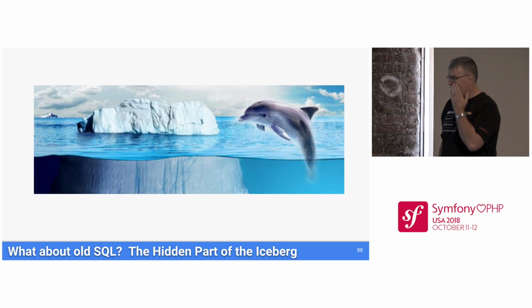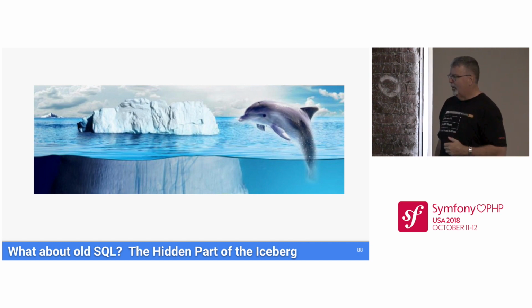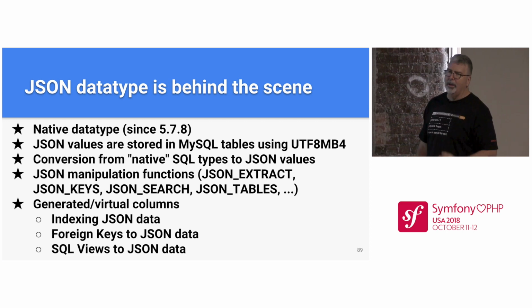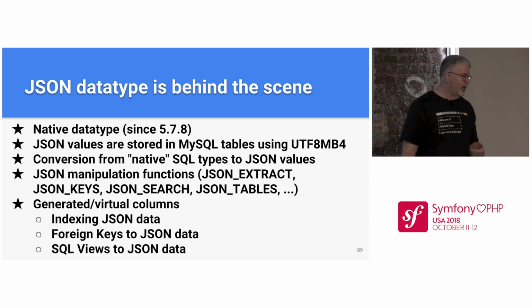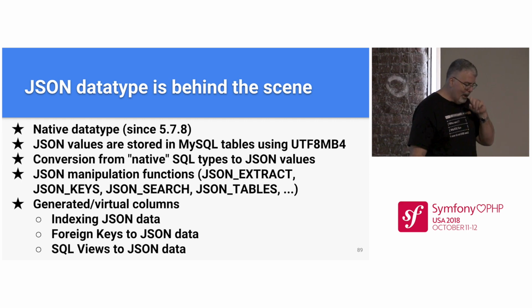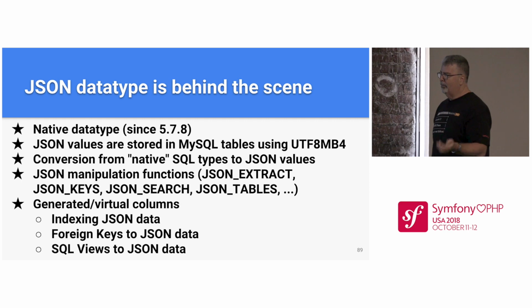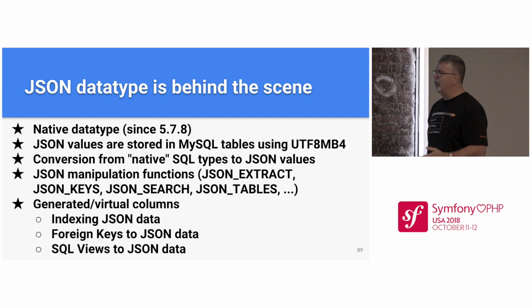So, as I mentioned earlier, what happens to your old SQL tables? Well, they're still out there, and behind the scenes, it's the JSON data type. Now, this new protocol and all that is not an object mapper. We're using Google Protobuf protocol to talk to the server with the new protocol to handle all this.